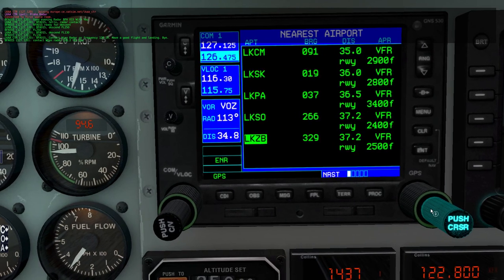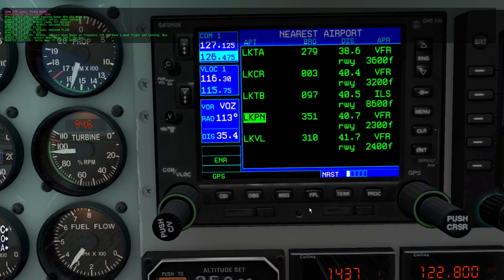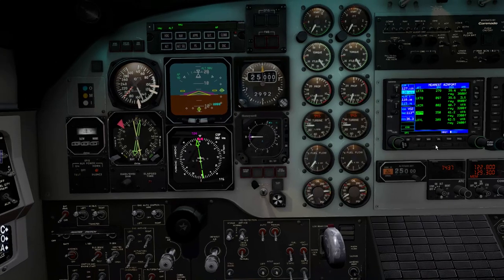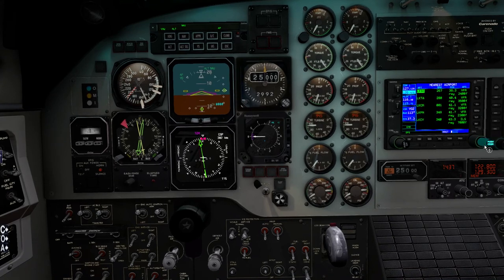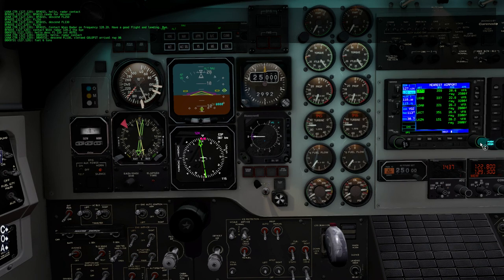Let's check that. LKTB is bearing 96. It's just to our right here, so it's probably that, yeah, it should be the Brno airport. Although, it's 40 miles away, so it's probably not that. That's way too far to be that close.